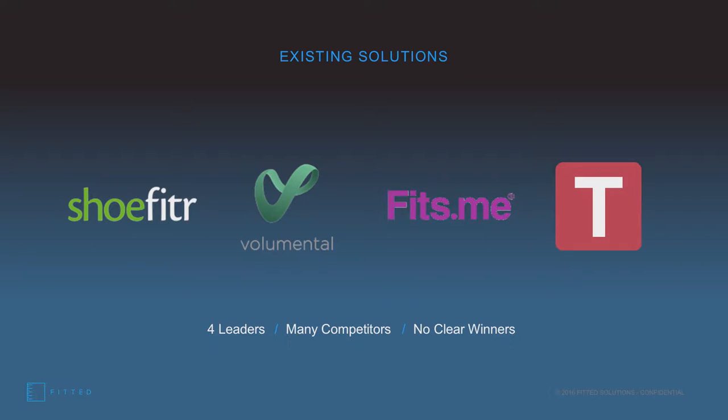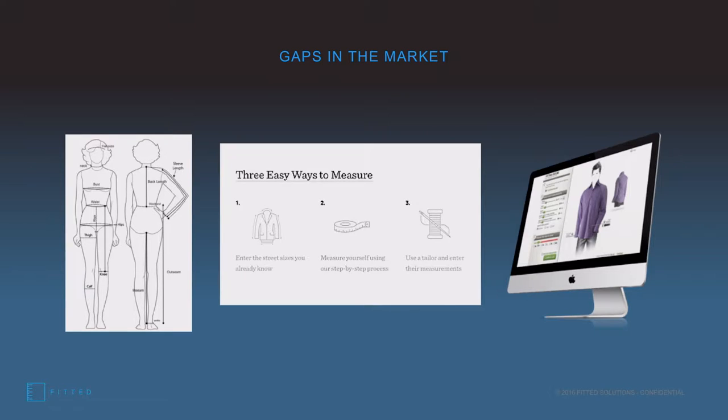Now, there's other solutions out there. We didn't invent this space. But they're all focused on the back end. They're focused on 3D images of the shoes and the apparel, or the predictive analytics, where if you're a size 12 in product X, then you should be a size 13 in product Y. What they're missing is the exact measurements of the user. Today, they ask you what you think you are by doing an online survey, or download this measuring tape and try to measure yourself. Or my favorite, go see a tailor, which completely defeats the purpose of your online shopping experience.